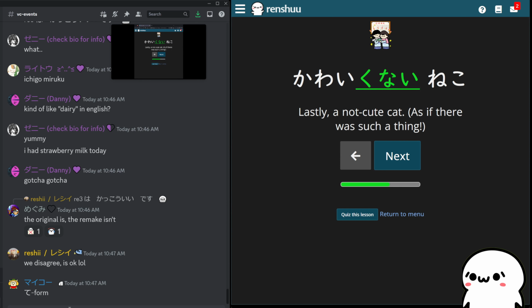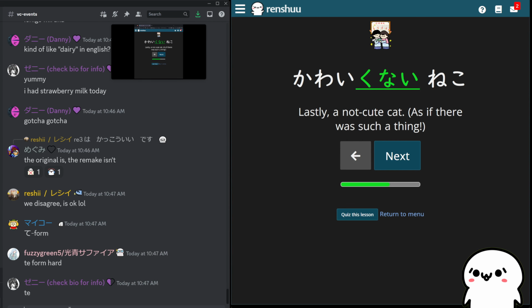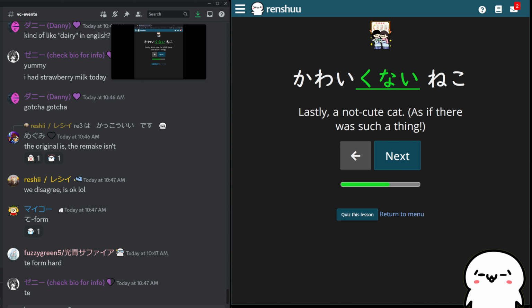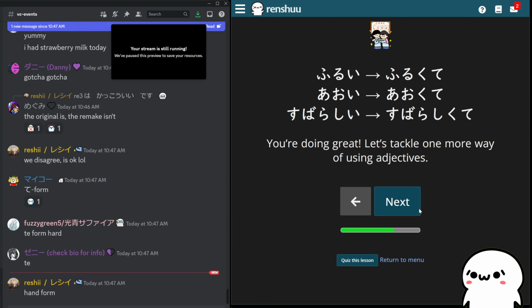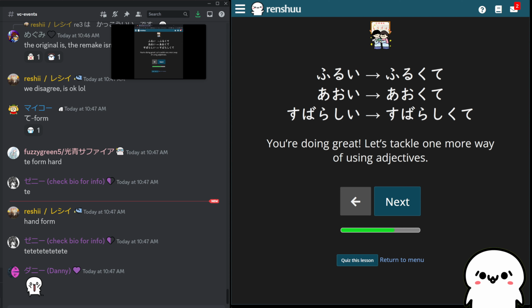And you've probably heard of te form before. You might have had nightmares about it. And te form means a couple of different things. But what we're going to be talking about is how te form applies to adjectives. So let's take a look at the screen first. And first, I'm going to tell you how to make the te form. It is relatively easy.